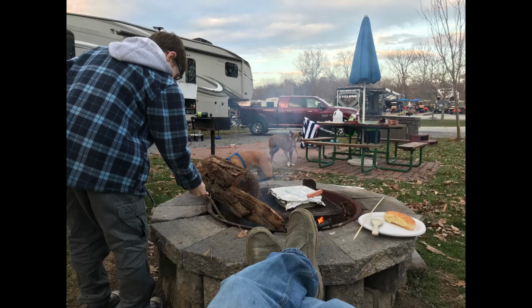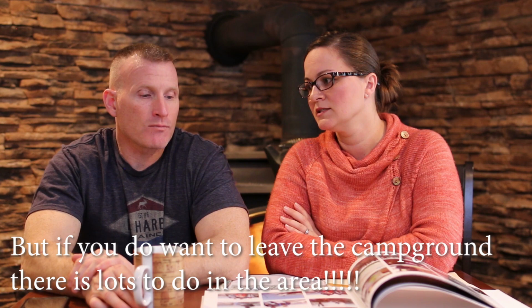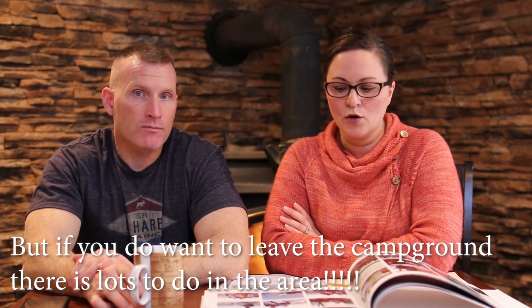Kids like to play pickup games. They had a soccer field. You could throw a football or baseball around. Everything's right there. Basically, this is a campground where you pull up, you park, and that's it. You don't have to go anywhere. Everything's there. Like I said, we did the hiking because the campground was off season. They had no activities after Easter, just some for Easter. Otherwise, there'd be no reason to leave that campground, especially that site right there. It was good.